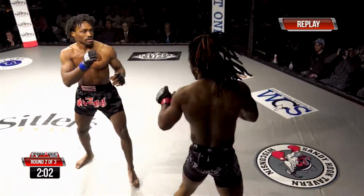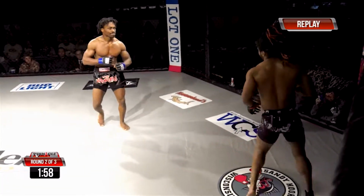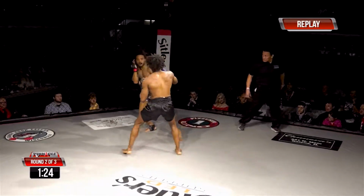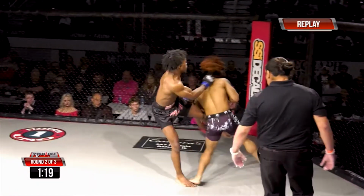That's a tough round to score. Khiry was probably the aggressor walking down Kendall, but in the exchanges it went very even. Yeah, I have to think that was about as even as you could get.